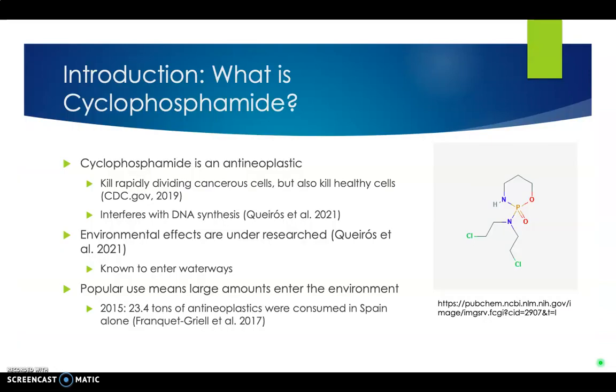So what is cyclophosphamide? Cyclophosphamide is an antineoplastic drug. Antineoplastic drugs are most commonly used to treat cancer, so you've probably heard of them referred to as chemotherapy. It's used to treat breast cancer and ovarian cancer, but it's also used to treat other diseases like lupus and a few other different types of illnesses.